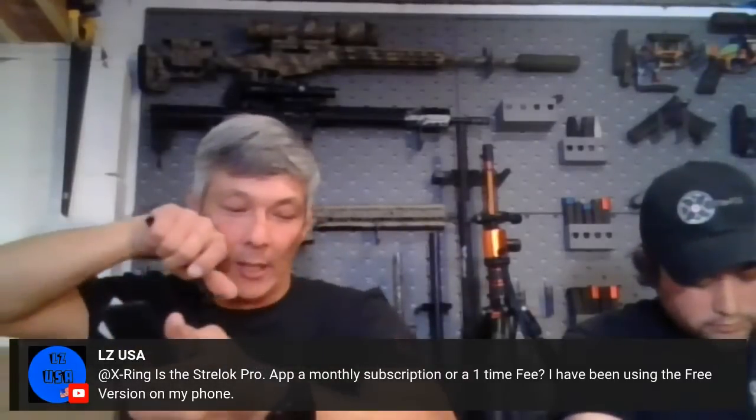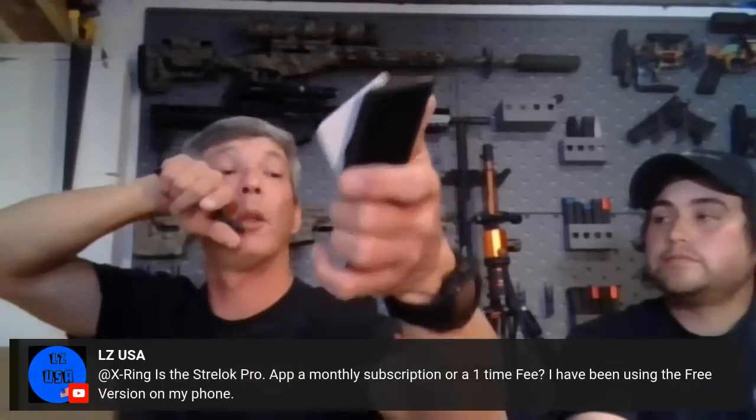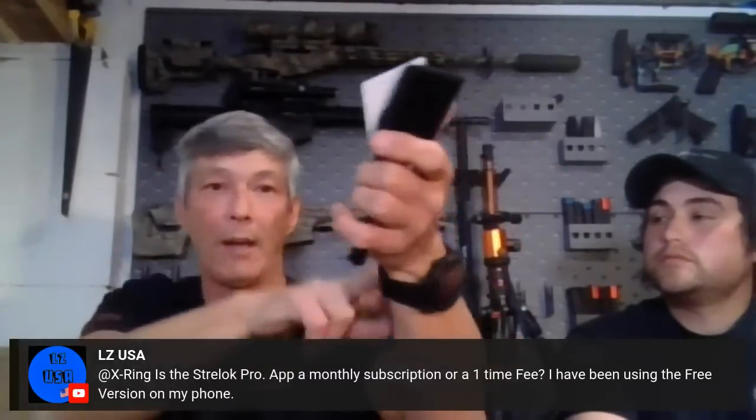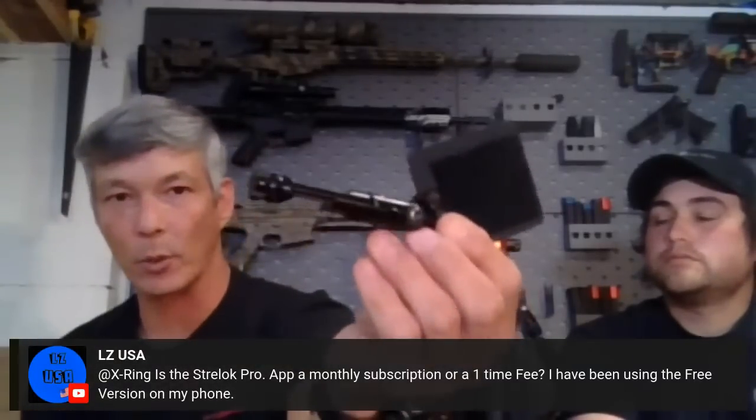Okay, now I don't have the youngest eyes. And I don't have time to put readers on. So I can't get my arm long enough to read that dang thing, all right? Especially to have all the data in there. So using a holder like this or something that mounts.